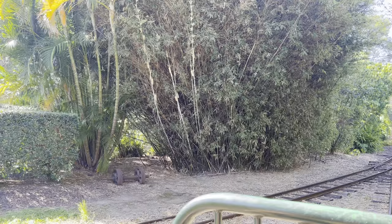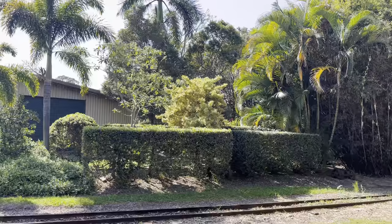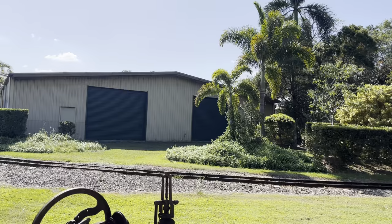From a small farming community in the pre-World War I days to one of the world's finest ginger producers, Buderim Ginger.